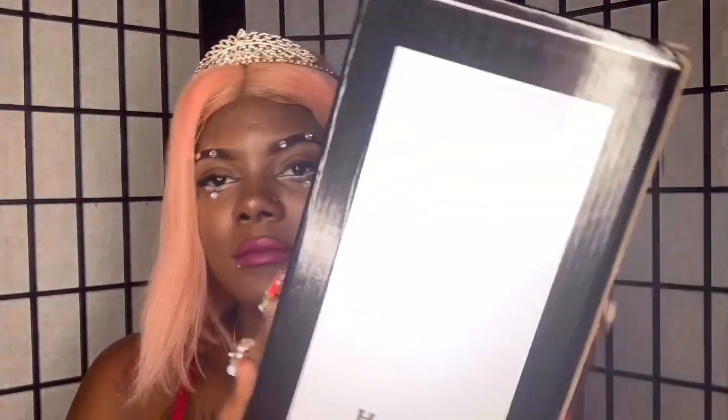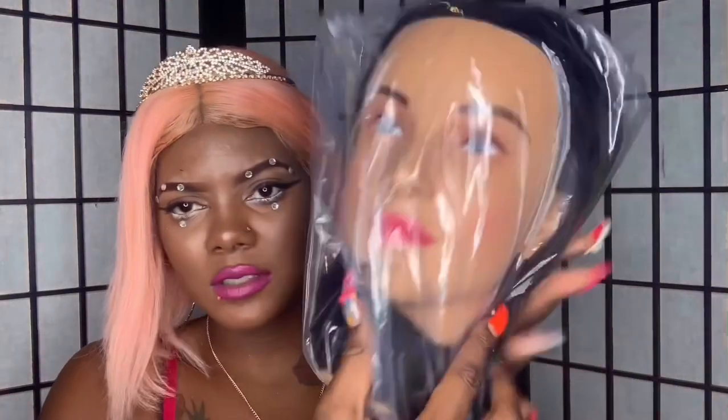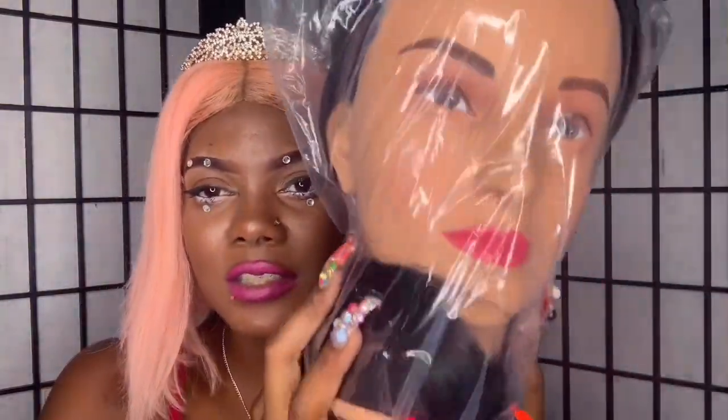So, ooh, excuse me. Synthetic fiber training head, mannequin head, made in China. And this is by Herring Grid. And I got this because I wanted something to put on my wig. I mean, like, to practice cornrolling again. I know how to cornrow, but I want to just be on my bomb, like, real tight. So this is what she looks like, and I want to do her makeup. We're going to make her look really different. See how she look now?